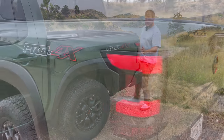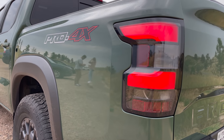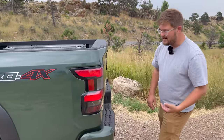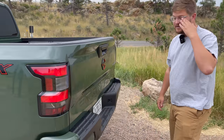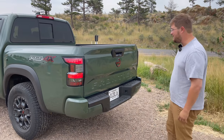Around the back, you get these chiseled taillights. Take a look at this. Nice housings back here as well. It does have blind spot monitoring in the mirrors, so I don't know where the sensors are, but they got to be somewhere back here. It also has safety sensors, so if you're about to back up into something, it will slam on the brakes for you, which I think is pretty neat.